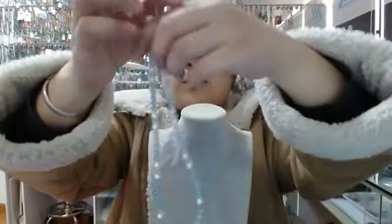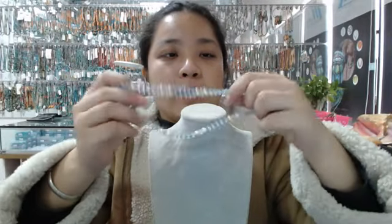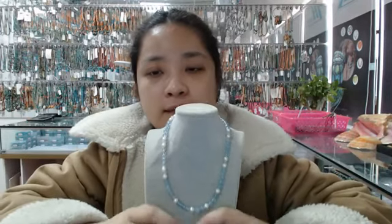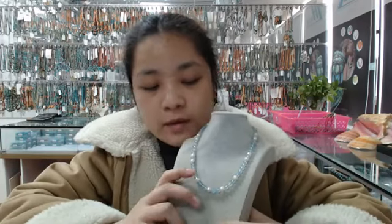Okay, I show you the details. You can find the beads look so pretty. The Milky Blue Aquamarine beads, this one. Yeah, this necklace is 16 inches long, and it is the new product which was launched last year. And I believe you will be satisfied with it.